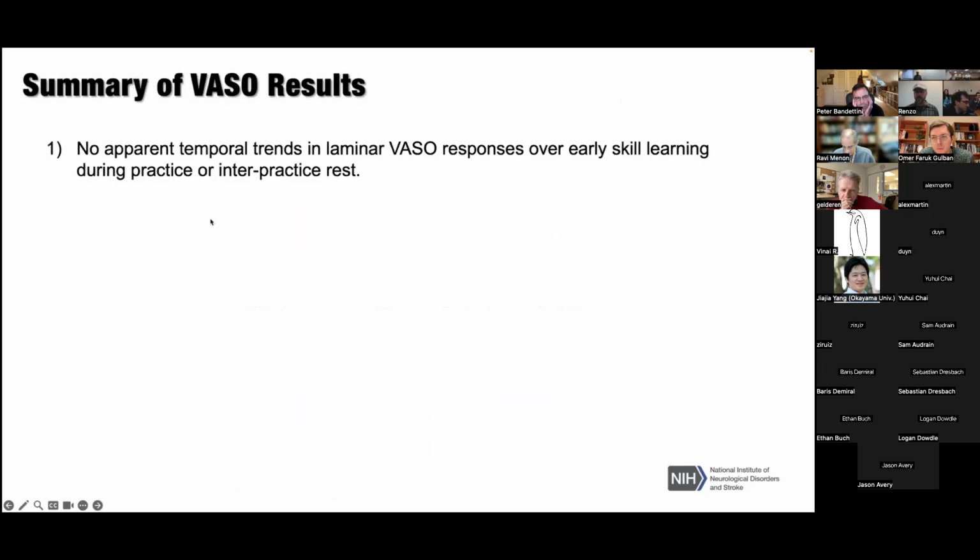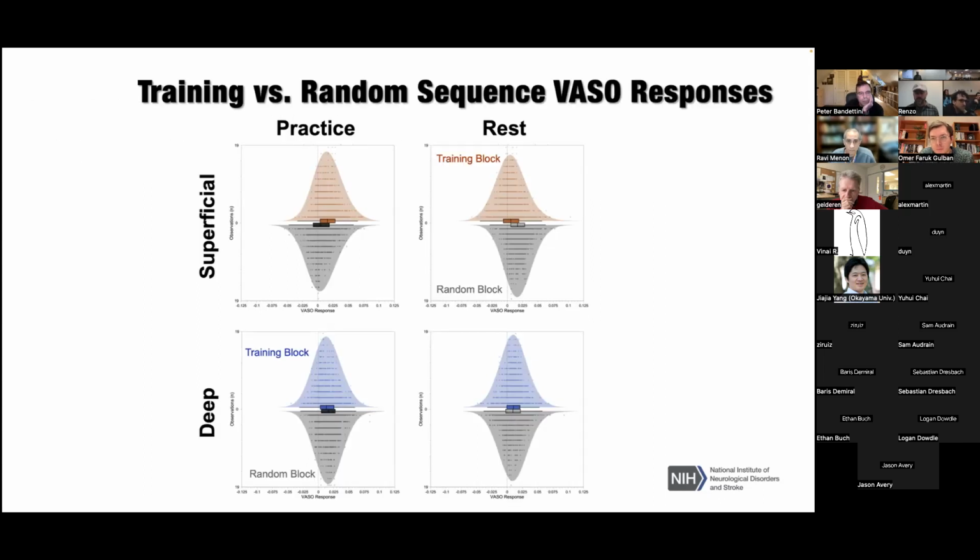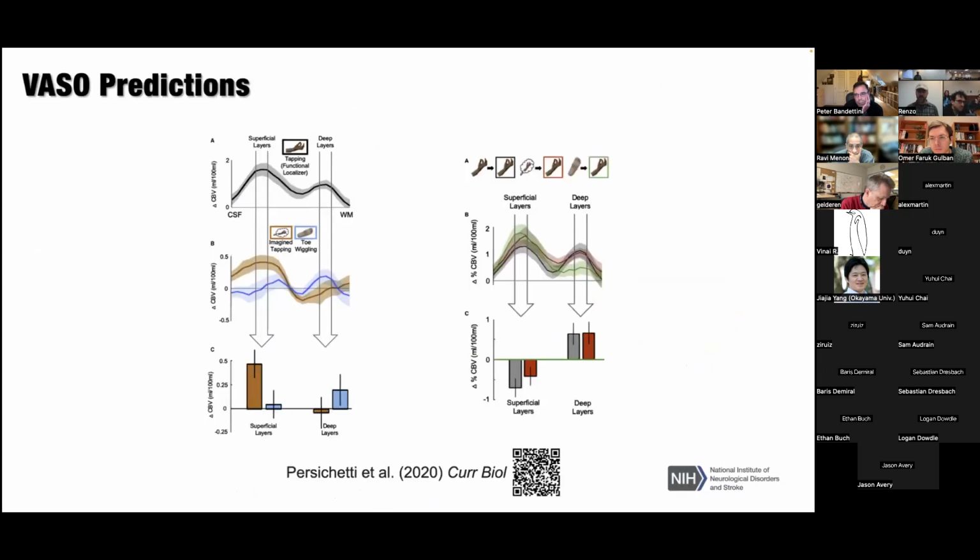What are the units of the VASO response? What type of measurement is it? It's the signal change. Is it the same units as Andrew's paper? It's percent signal change. Percent signal change, okay.